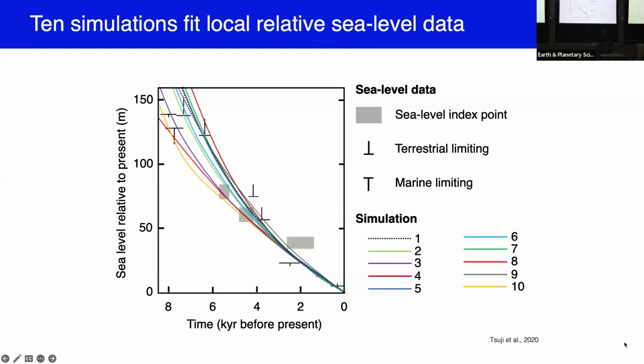We also have to verify that our models fit the available data. So this is sea level data, both index and terrestrial and marine limiting data in the James Bay region, with sea level relative to present on the y-axis and time in thousands of years before present on the x-axis, with time moving towards the right. And you can see a broad pattern of sea level fall over the last 8,000 years. The different colored lines here are different simulations. And we were satisfied with our fit to the available data.